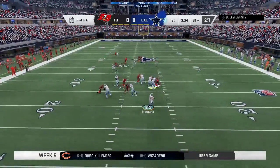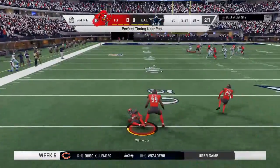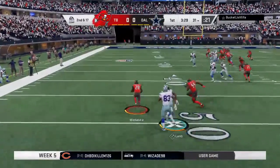They're going to look to throw. He rifles one that's intercepted. Picked off at the 46.